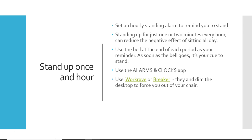And there are some things that you can add to your computer, things like WorkRave, and they actually dim your desktop. They actually force you not to stay working, and you can set whatever you like, but the screen goes dim for a minute. They drive me nuts because they come at the time I don't particularly want, but it is a thought. And just standing is absolutely fine.